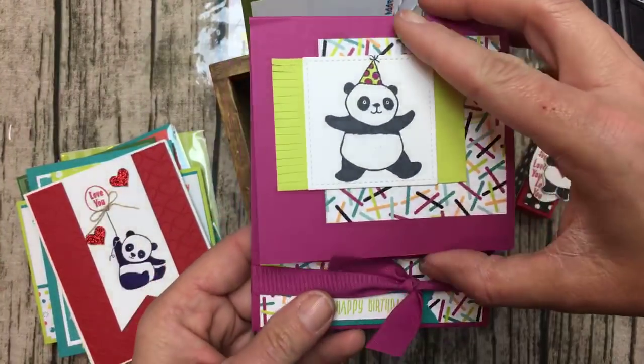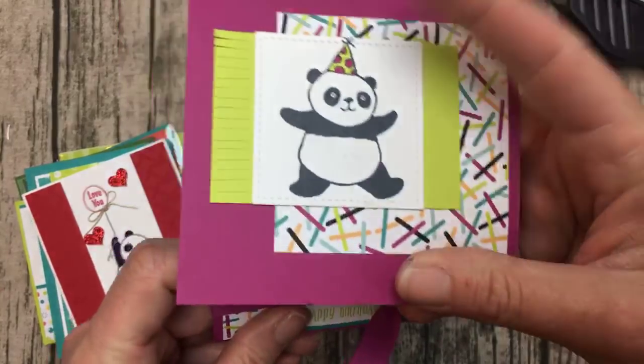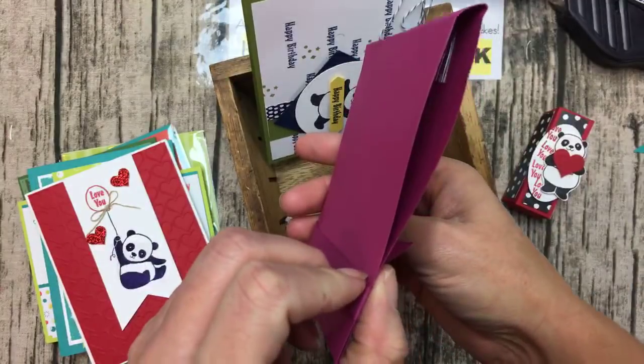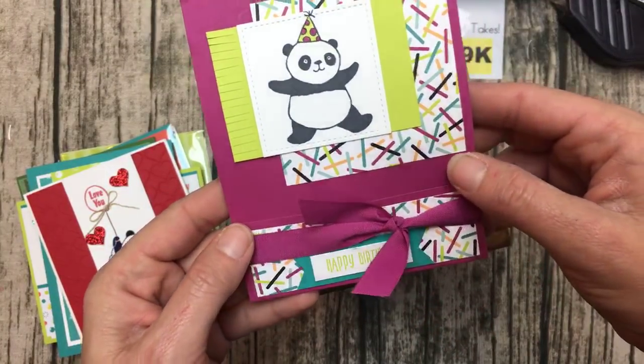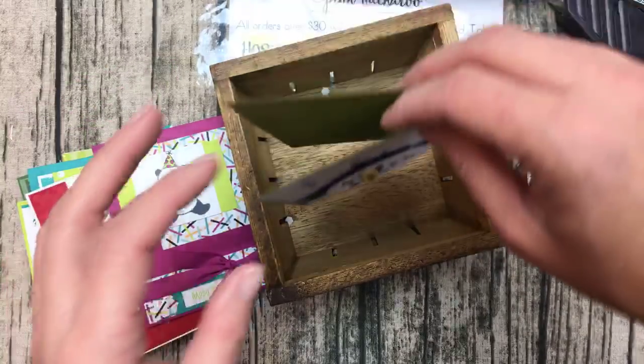This one is a team swap also, and look inside, she has a little snack. It's like a little matchbook. This tucks in. Very cute. You see that? Very cute. I don't know whose that is. If you guys are watching it, it's yours. You better tell me.